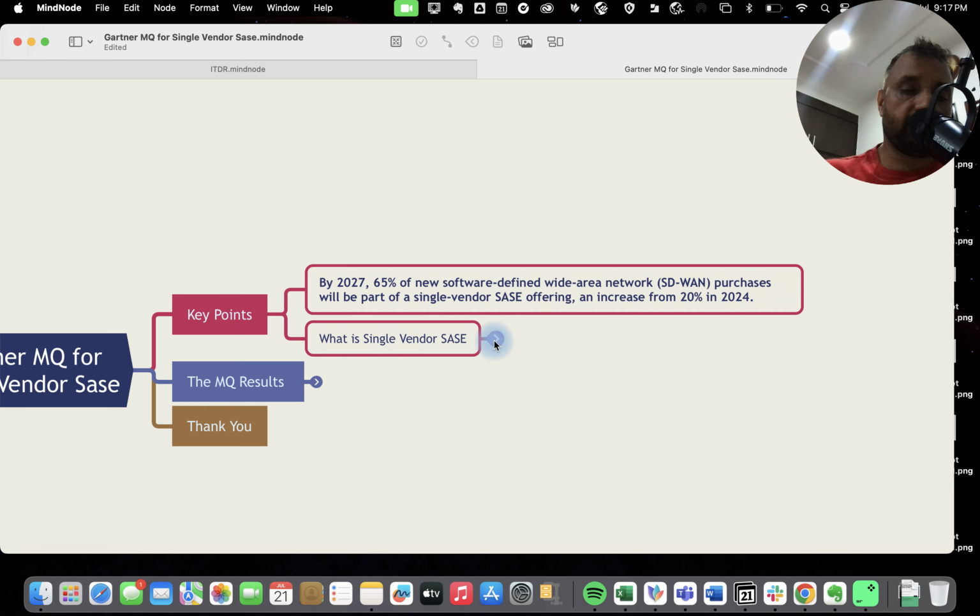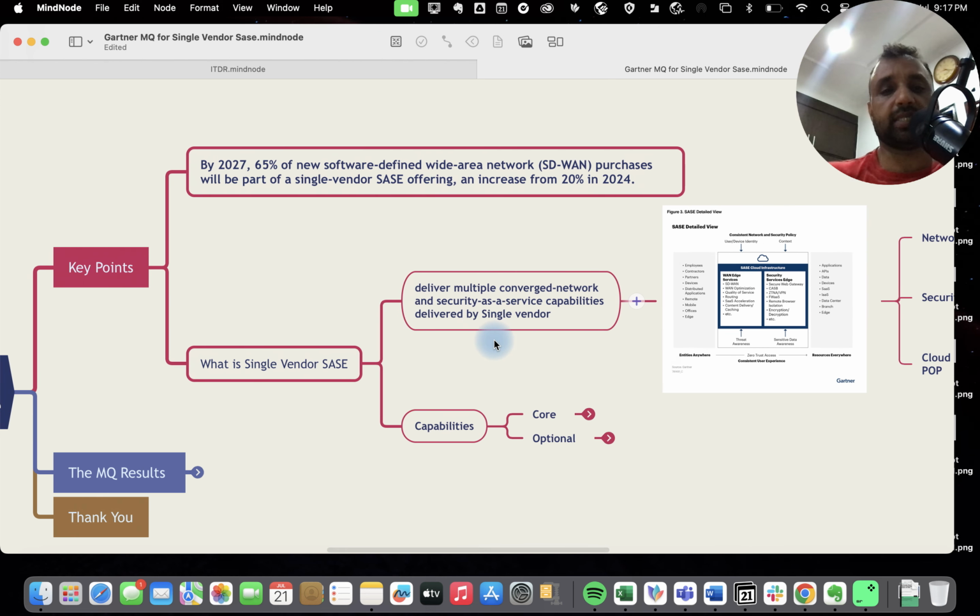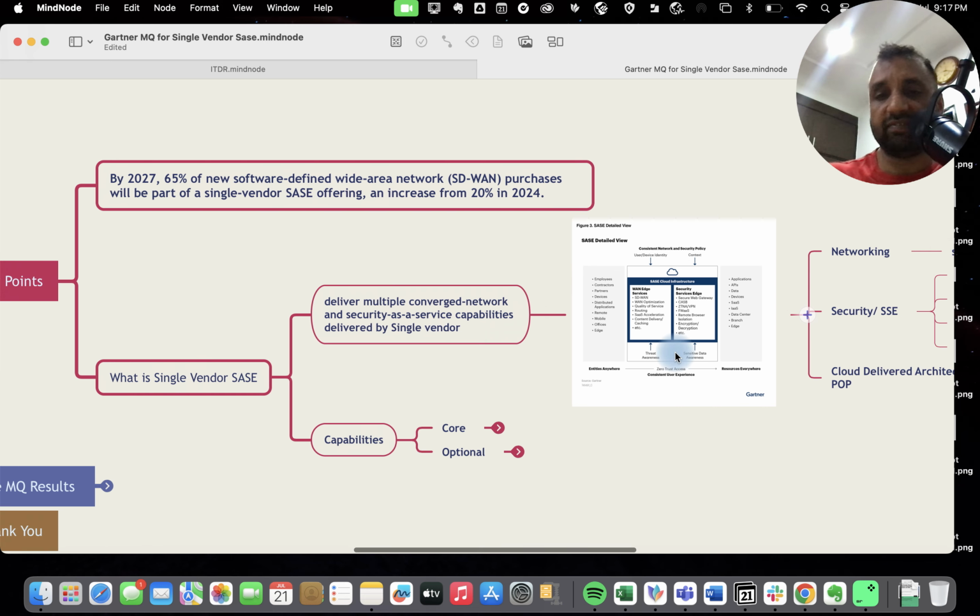As security followed, the rise of SSE happens, that's Security Service Edge, and eventually single vendor SASE as a technology evolved. So, what is single vendor SASE? It's a capability where multiple converged network as well as security capabilities are delivered by a single vendor.